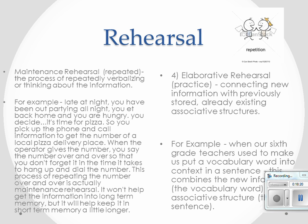It won't help get the information into long-term memory, but it will help hold it in short-term memory a little bit longer. So you keep repeating the same thing in your head over and over again. That's repeated rehearsal, or maintenance rehearsal.